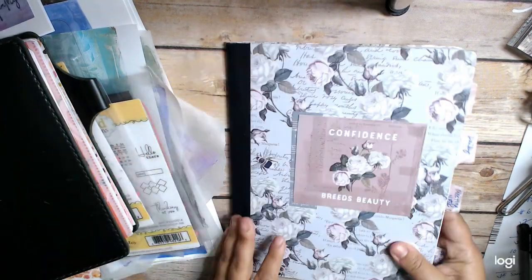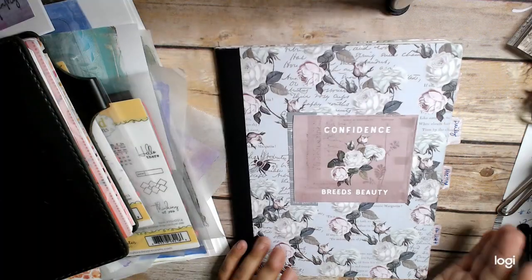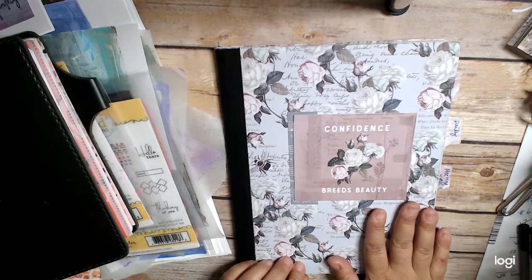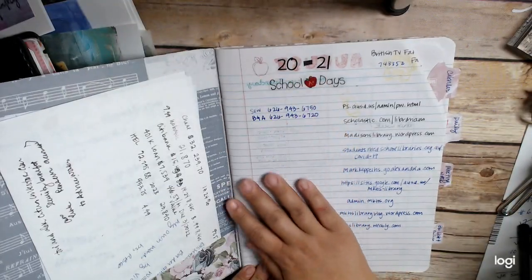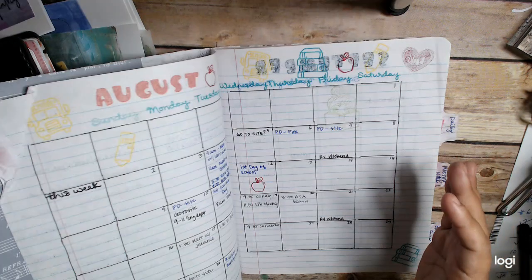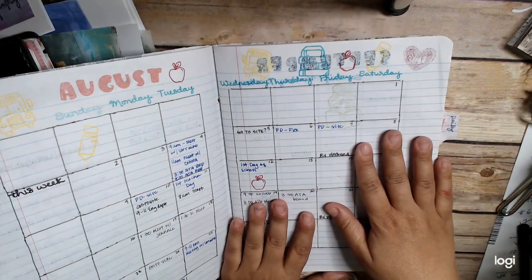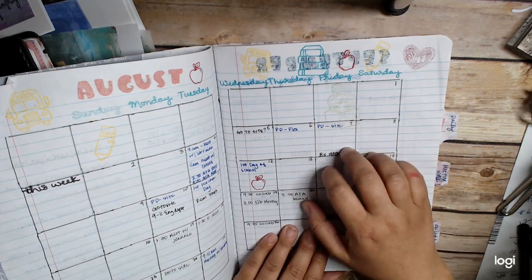And so I've got my work one. I'm still continuing this one. This is a composition notebook. It cost 50 cents. I covered it with Prima paper. I love composition notebooks because they're stitched. And then I used my stamps and other things to create the calendar, and my tabs. And so this is what I'm using for work.